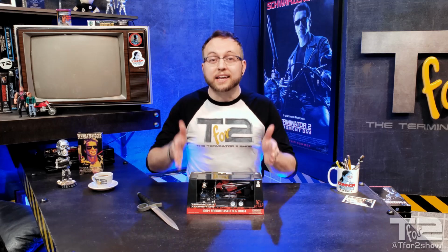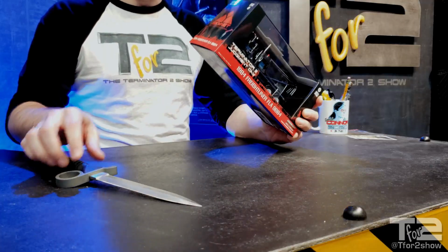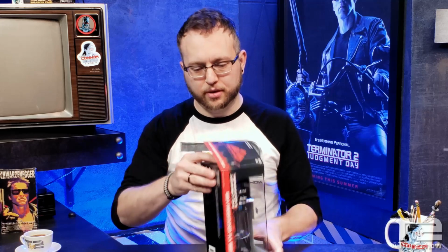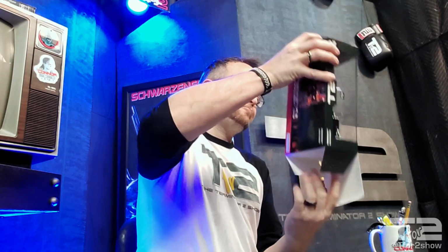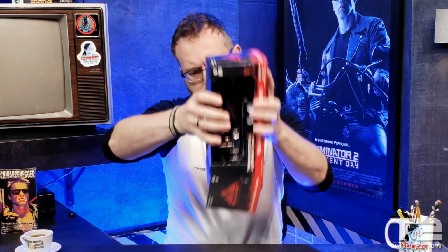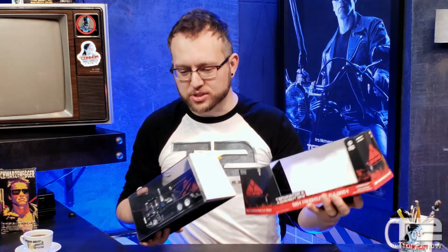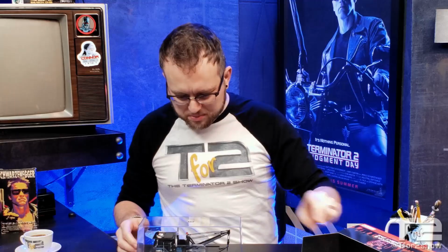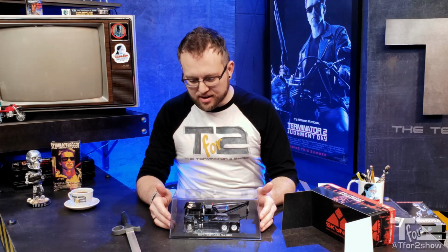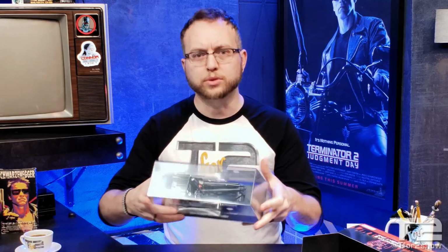But enough about the packaging. Let's open this up. Oh, there's no tape. That sucks. Ooh, this isn't a window display box. It actually comes with a little display case. Look at that. I was not expecting that at all. Huh. Oh, there's a couple screws in the bottom.